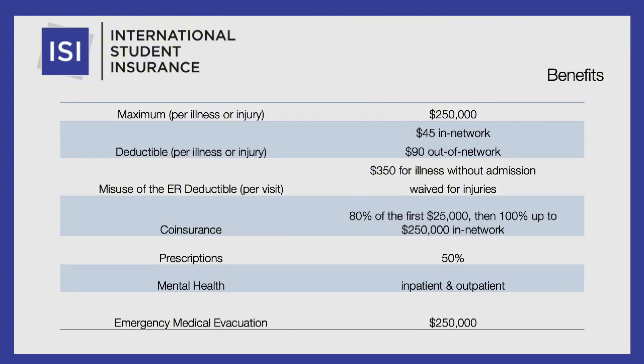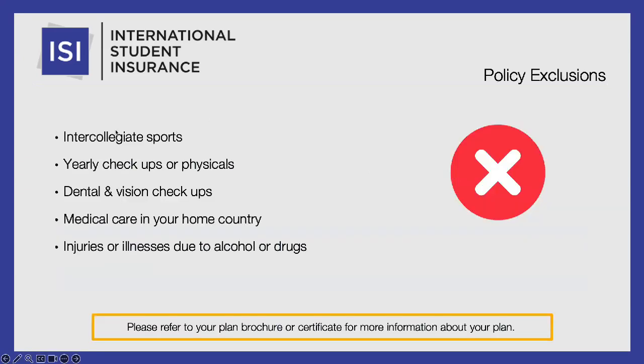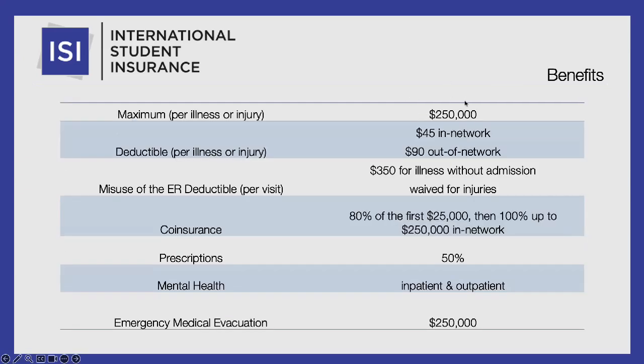All right, so let's say that you have a medical bill of $100,000. Let's say it was something major, okay? Now, as you can see here, the coinsurance is 80% of the first 25,000 and then 100% of coverage up to the maximum per illness or injury.